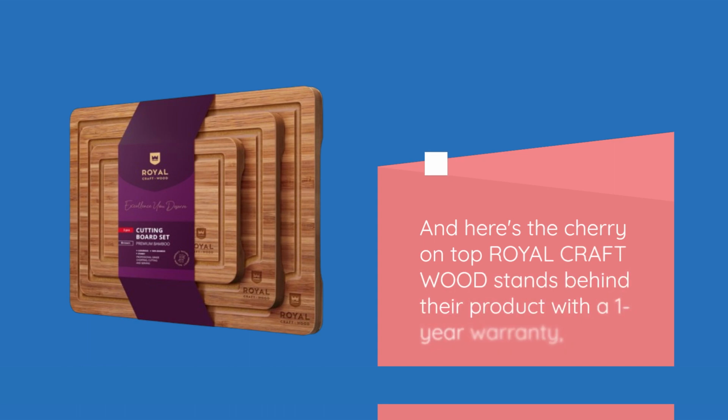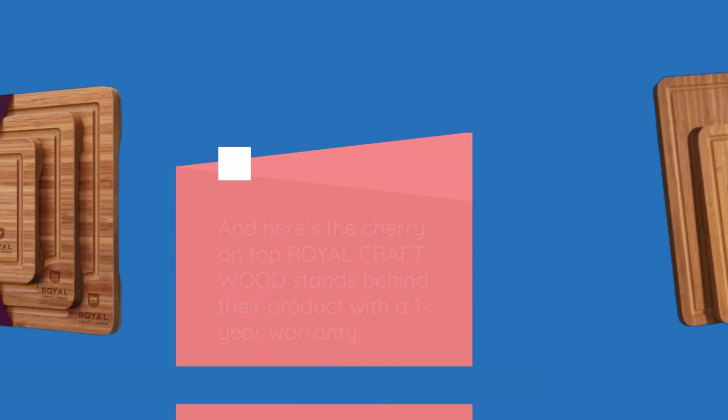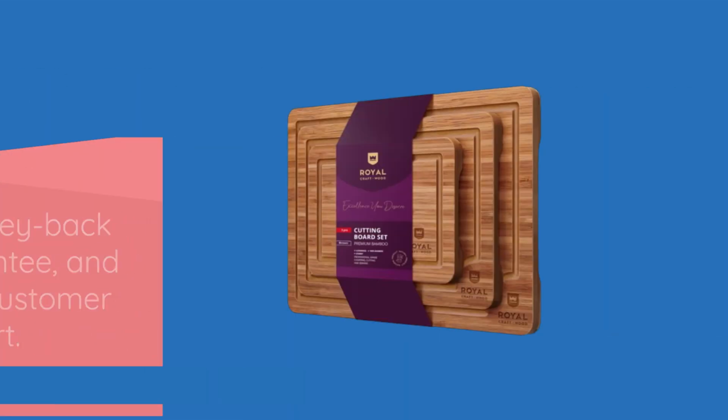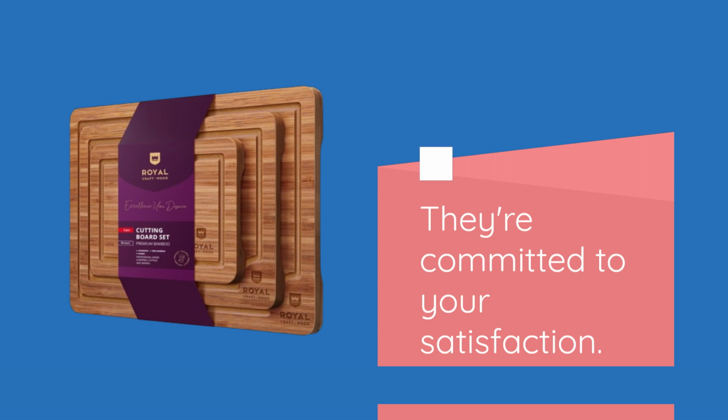And here's the cherry on top: Royal Craft Wood stands behind their product with a 1-year warranty, a money-back guarantee, and 24/7 customer support. They're committed to your satisfaction.